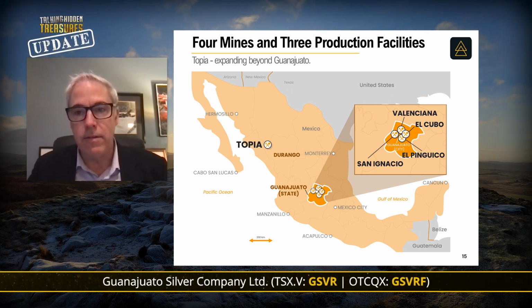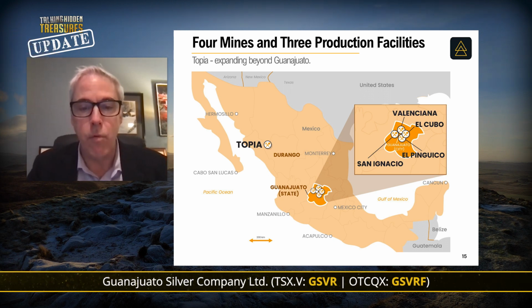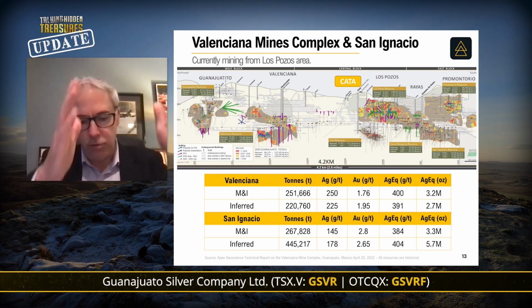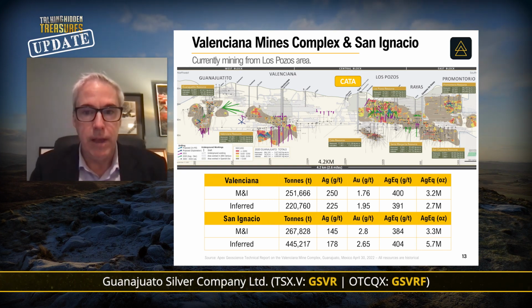Three of those mines are in the city of Guanajuato, in the state of Guanajuato, Mexico, which is where we derive our name of Guanajuato Silver from. One of them is called San Ignacio. San Ignacio has been in production for about a dozen years. However, the structure that San Ignacio was on has been in production since the 1540s. It was really the first place that the Spanish found silver and gold in Guanajuato. So it's got a very long-lived history.